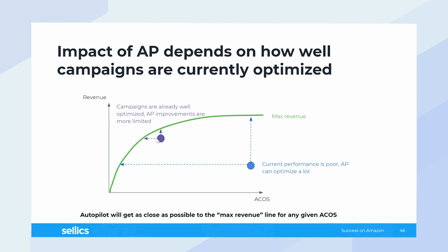So the question of how much algorithmic solutions can improve your performance depends very much on how well your campaigns are already optimized. But broadly speaking, Autopilot will get as close as possible to the max revenue line.